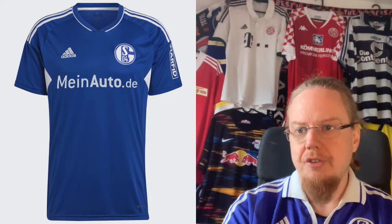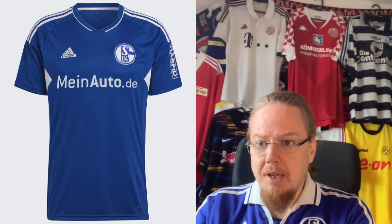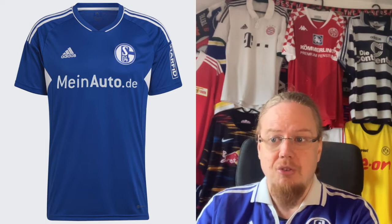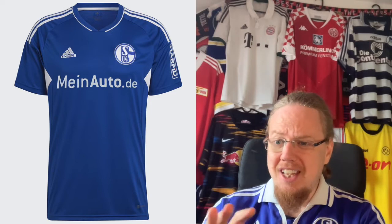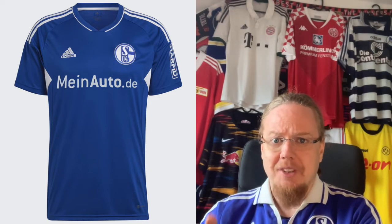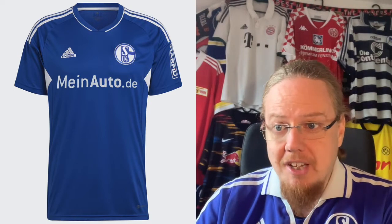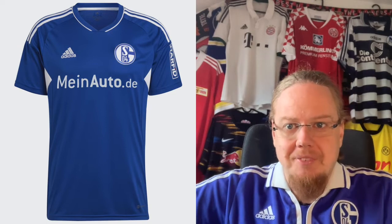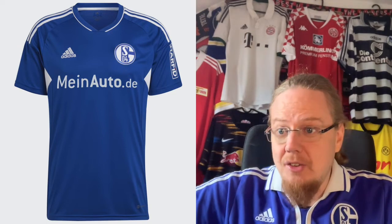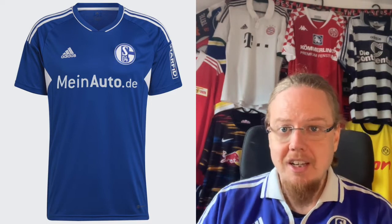And we end this video with the team that I'm wearing, which is of course Schalke, who are back after a couple of seasons with Umbro. They're back with Adidas, which kind of seems right. Everything about this looks quite Schalke. What I really, really don't like, and I've seen Adidas do this for a few teams, this template, these weird white patches under the arms, does not make any sense to me. If it wasn't for those, I think it would be your classic run-of-the-mill Schalke shirt.